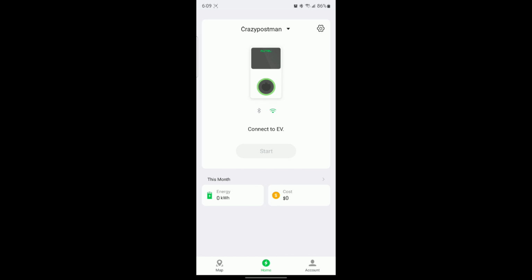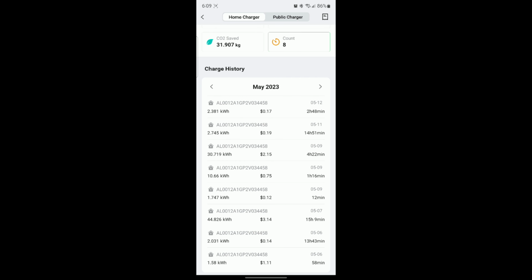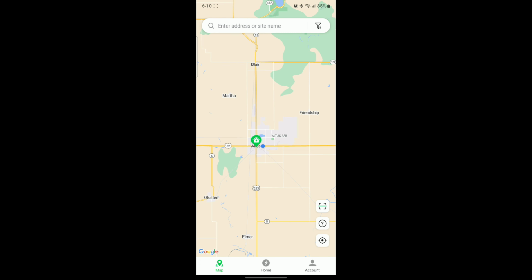So this is just the basic app. You can click on this cost here and it will show you a history of your charging. And it's pretty cool because you can see your total kilowatt hours added. You can see your cost, distance, duration, CO2 saved, and your charge count. So that's very interesting information to have, and it looks like it will keep it on a monthly chart here. And then you can scroll down here and see your previous charge history. So this app can be used to activate public Autel chargers.